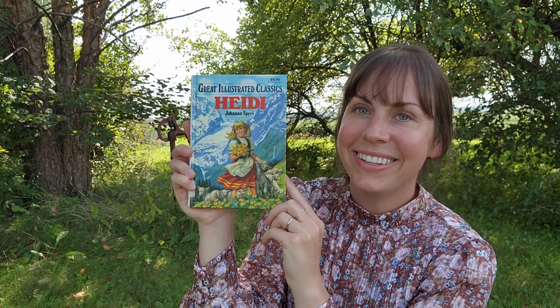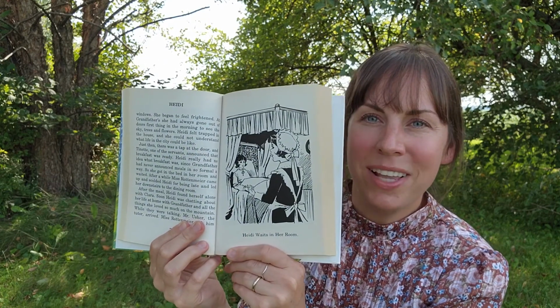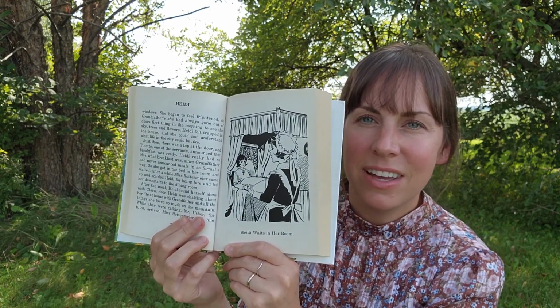Heidi by Johanna Spyri. Classic. This book, this particular edition, I really like because it has just little quaint little drawings. And it's a fast read. Anyway, if you're not familiar with the story of Heidi, it's about a girl who lives in Switzerland, and she has a grandfather who lives high up in the mountains, and it's like her last living relative. Her parents have departed. So she goes up to live with her grandfather, becomes attached to living there.